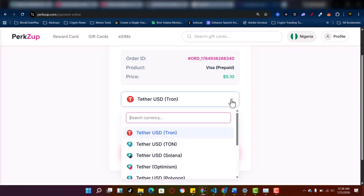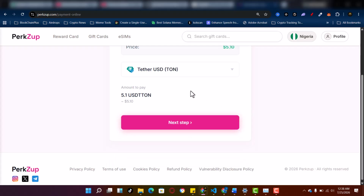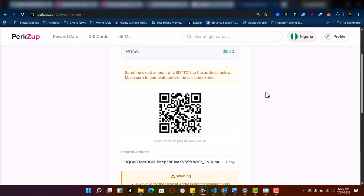Yeah, so I'm going to change it. I want to use Ton. You can use anyone you want to use. I want to make use of Ton. So I've chosen that. The next thing I want to do is to click on next step. The reason I'm using Ton, of course, is because Ton is cheaper than Tron, right? So I'm just going to click on next step and then wait for it.